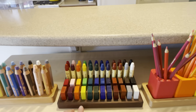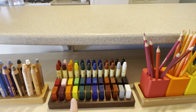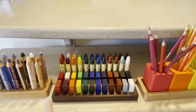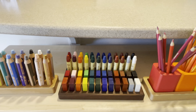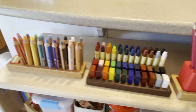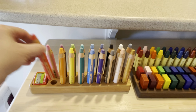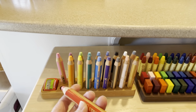These are Stockmar crayons, and they're both the stick crayons and the block crayons. This is not a full set. I think this is 24 and a full set is 30 maybe, but I think that's enough variety for little kids. These are big wood colored pencils from Stabilo, I'm not sure how to say it.